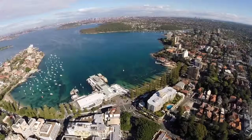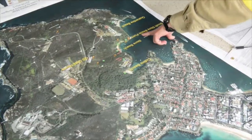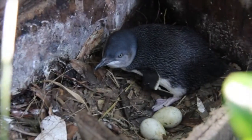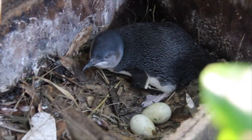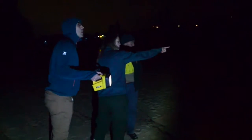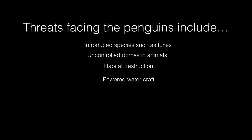The waters of Manly Cove and surrounds have an abundant supply of food for the breeding birds, with seagrasses attracting the appropriate fish and squid necessary for breeding. But nature alone would not be enough to sustain this penguin population. Due to the increased dangers from the human population, the penguins need our help to survive. The little penguin colony at Manly Cove is the last on mainland New South Wales, and it is listed as endangered.